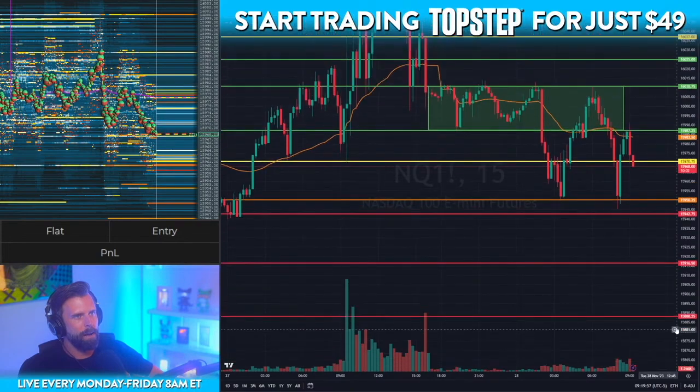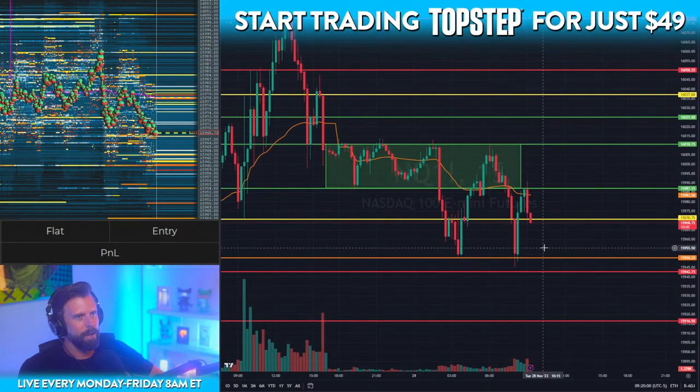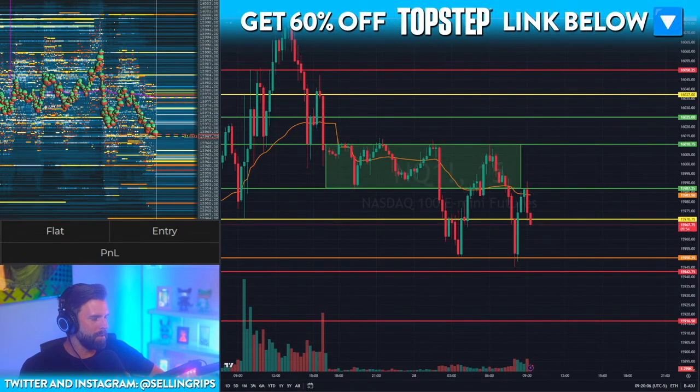If we are bouncing there like we did in the early part of the stream today, there's a good chance that we will test this level up here at 610. So those are the levels I'm going to be watching today. That's what's important to me.